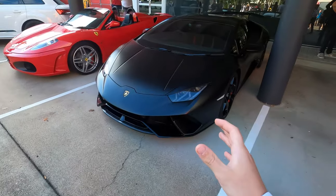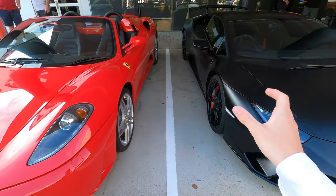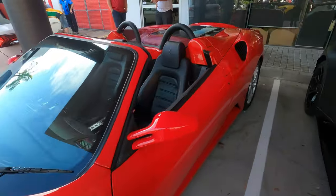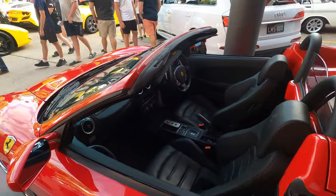And then you've also got the satin black Huracan Performante as well. You kind of see these satin black matte black wraps are pretty common on the Lamborghinis now. A lot of people do them. You've also got the Ferrari F430 as well, which is absolutely gorgeous. I really, really love these cars. I'm typically not a huge fan of the Ferraris, but these are actually a pretty good value for money.